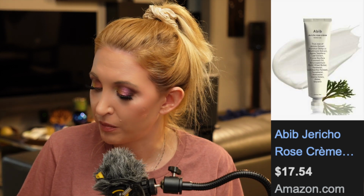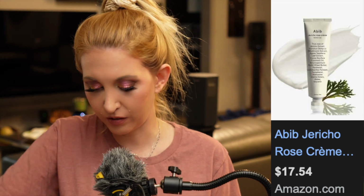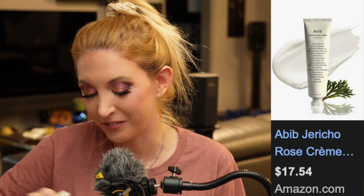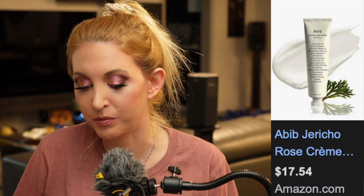Mushroom extract, agave, coconut oil, shea butter, panthenol, lactobacillus ferment, tocopherol, adenosine, jojoba esters, water, and glycerin. So the ingredients are right on the front, which I love. So far I have not met a single product from Abib that I didn't love. I would absolutely repurchase this, and I think the price is good for what you get. It's a pretty big tube. I don't have another one right now because I have other moisturizers, but when I do run out, I will be repurchasing that.